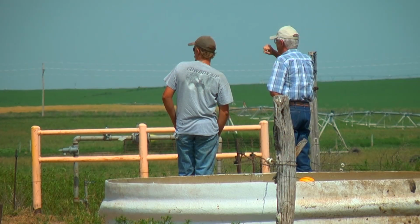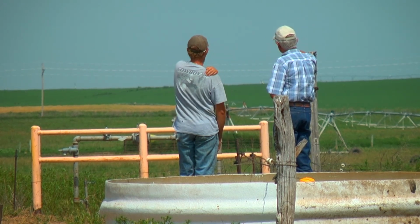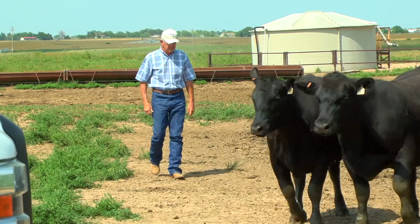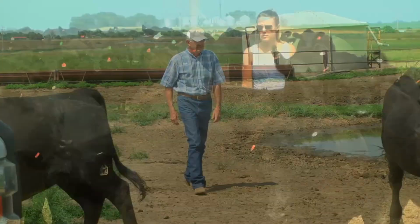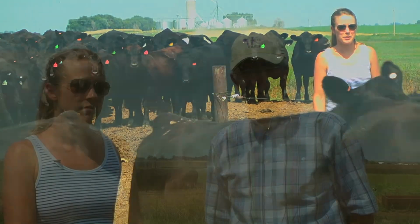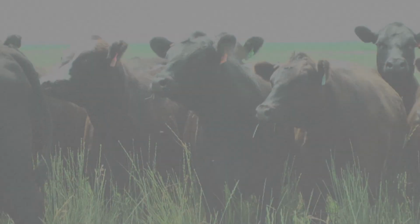But more than anything, as I look at this whole program, is what it's allowed us to do as a sustainable program in the beef industry and has allowed us to bring future generations into the operation in order that the beef industry might be sustainable for the future. My pride and my pleasure to have my daughter and her children to be part of our company here as Triangle H. Thank you.